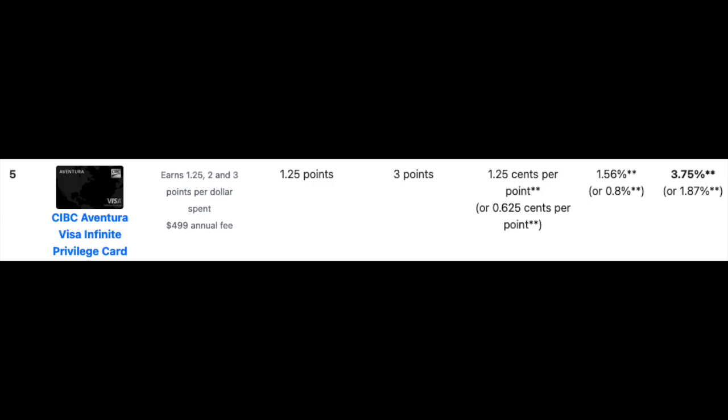This card earns 1.25 to 3 points per dollar spent, and when you redeem it for a special redemption option that they have called Shopping with Points for Travel, you can get 1.25 cents per point, which means it'll give you a 1.56% to 3.75% return. So that 3.75% return places this card into fifth spot. But I do want to heed a word of caution here. This Shopping with Points for Travel option is very limited in your window to redeem.